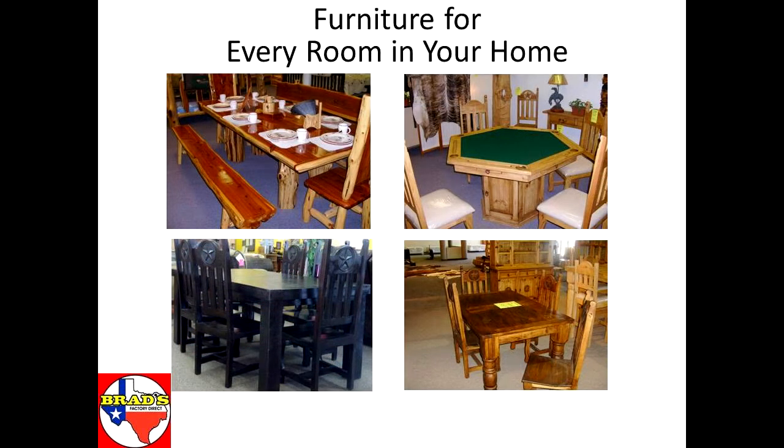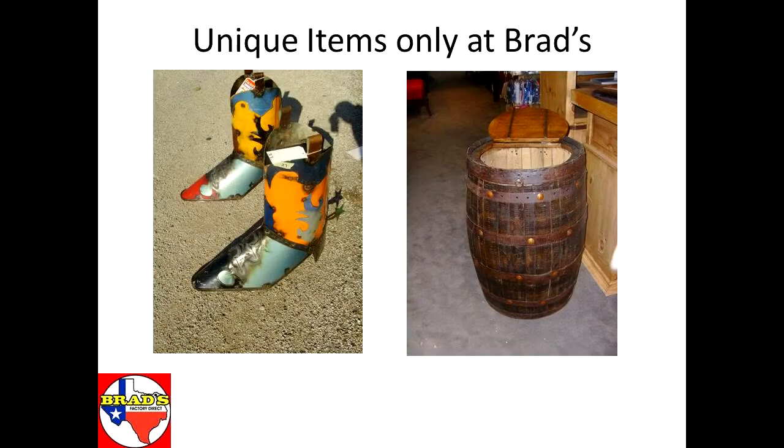Dining room tables and chairs from small to extra large are here, and game room tables can add that special feel of home when visitors come over to visit and be entertained. We also have special and unique one-of-a-kind items that you won't find anywhere else.